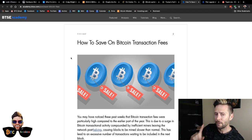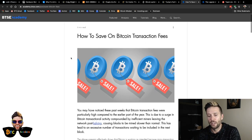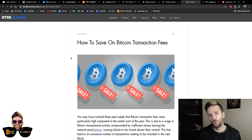Anyways, number one, how to save on Bitcoin transaction fees. So the guys over at Verify, Hardcore Maximalists, they are starting to do some articles for the Academy, and this is another such one where it's a follow-up to the importance of Bitcoin transaction fees to the Bitcoin network, and how they will subsidize miners in the long term as the block subsidy, the 12.5, now 6.25 Bitcoin every 10 minutes rewarded to miners to secure the network. As that diminishes every 4 years, miners are going to become more and more reliant on transaction fees.